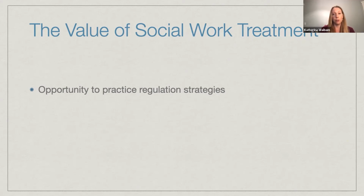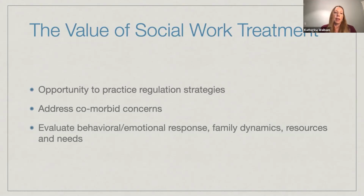Clients may not fully understand SPD, so we can also work with them on psychoeducation and normalizing the prevalence of SPD. There are a lot of people who have these sensory processing differences, but we just aren't really talking or thinking about it that much. We aren't recognizing it. We can also address comorbid concerns that we talked about before, and evaluate behavioral and emotional responses, family dynamics, resources, and needs. The family dynamics piece I think about in terms of how a person's sensory processing differences and their very unique needs around sensation impact family relationships.